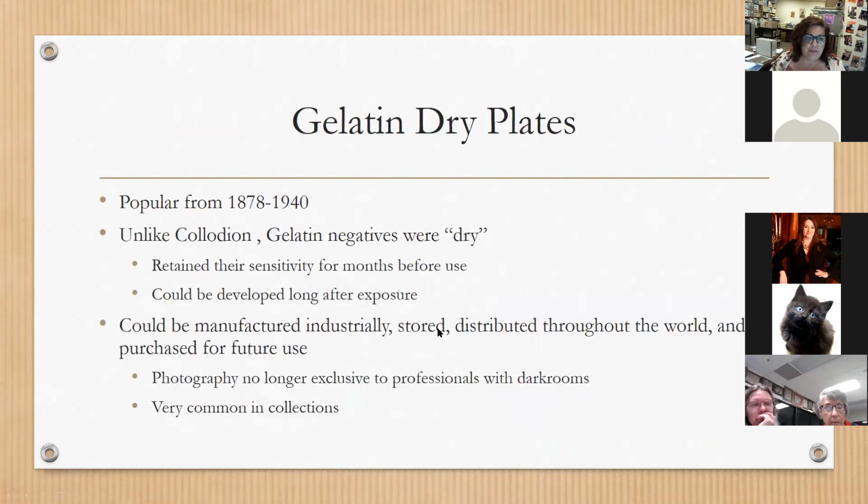Next up are gelatin dry plates. They were most popular from 1878 to 1940. Unlike collodion, gelatin negatives were dry. They could retain their sensitivity for months before use and could be developed long after exposure. They could be manufactured industrially.